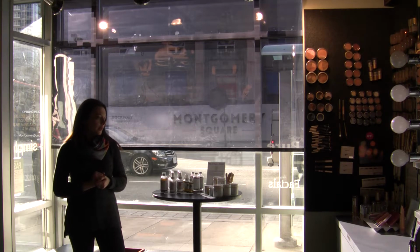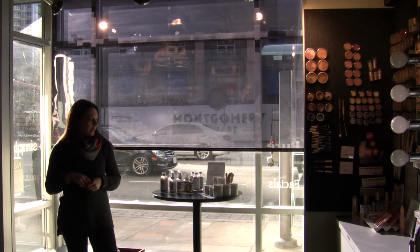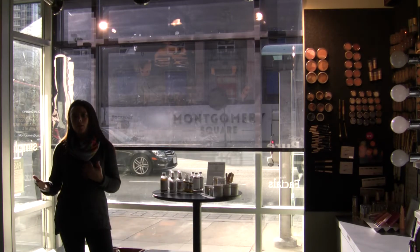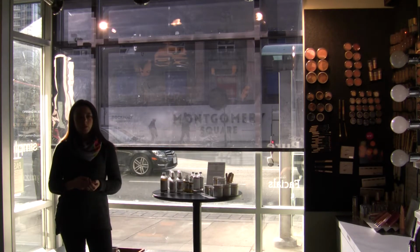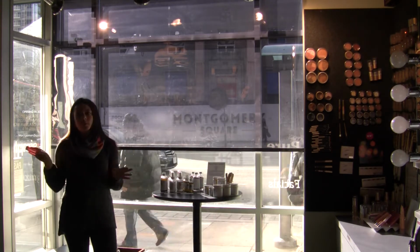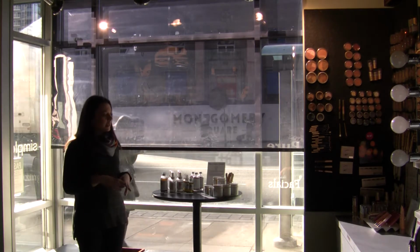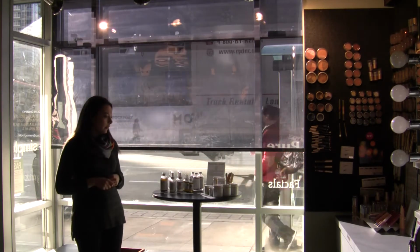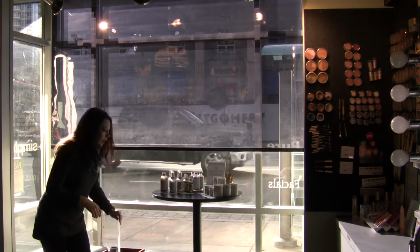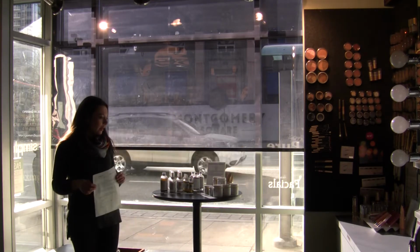The line is pretty much just the basics of what you would need on the daily. And we're developing a few new products, and they're all along that line. So we're looking into doing a deodorant, just something that you need to use every day, and then perhaps we'll see what happens in the future. We'll get a little bit more specific with eye creams and stuff, but we want to keep it pretty accessible, pretty minimal, and straightforward. So that's pretty much all that you need to know about us and the line.